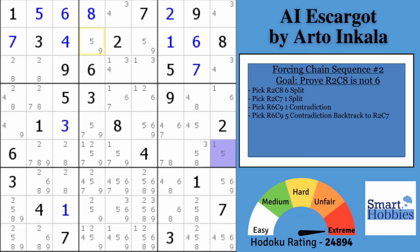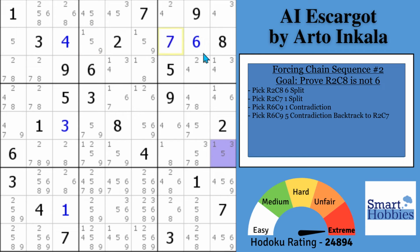Let's go back here. And if we can show that row 2, column 7 cannot be a 7 either, then we know that this can't be a 6, and we can actually solve that cell. So I'll put this as purple, and we'll see what happens if we put a 7 right there. Okay, row 2, column 7 is a 7. If we can prove that this can't be a 7 either, then we know that this cell cannot be a 6.